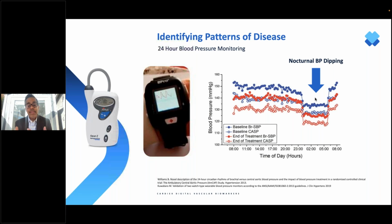The opposite is equally true. If blood pressure does not go down at night, or there's a reverse dipping, it actually goes up. So it might portend a lot of stiffness in those arteries. When it should be relaxing, it is not, and blood pressure is going up. And in that cohort, they're at a very high risk of cardiovascular events, specifically stroke.